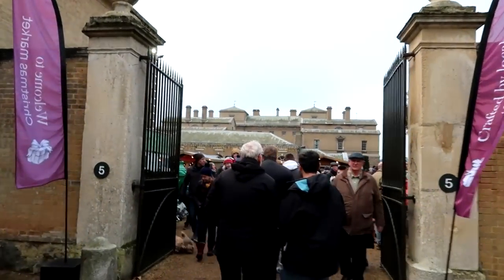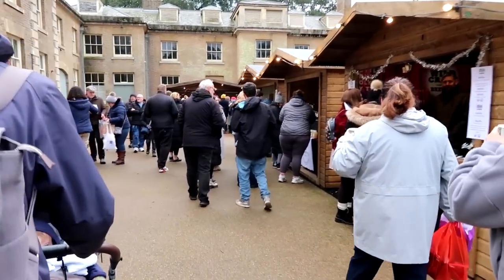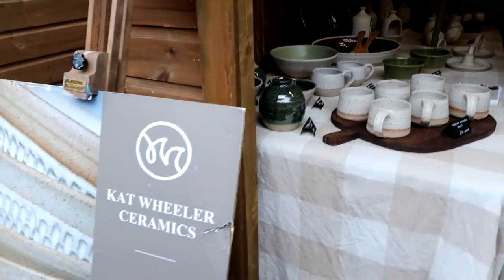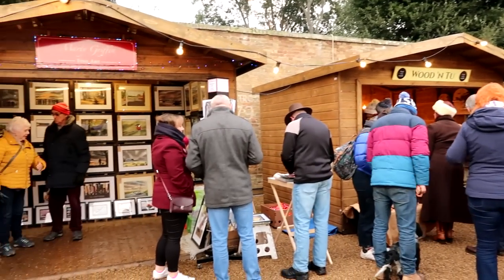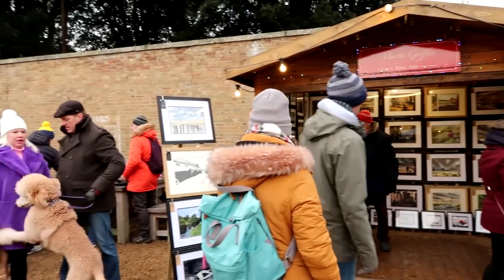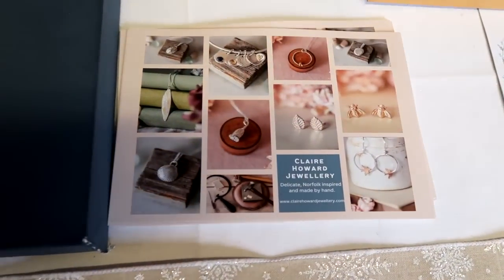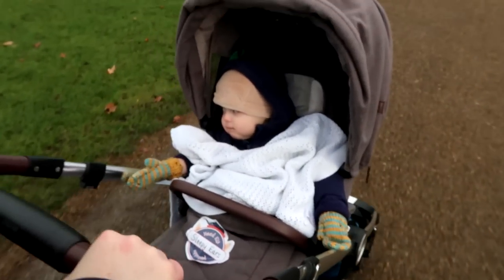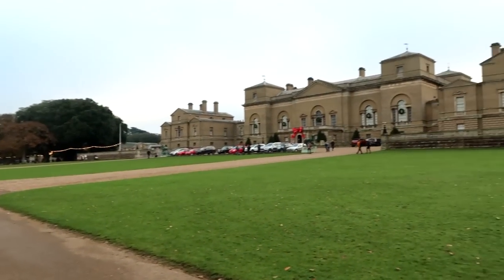So we went there and had lunch to start with, and then we walked around this Christmas fair that they had that sold lovely foods and all different bits and bobs that you can buy for Christmas presents, etc. But it was really, really busy, so we didn't spend too long there, and also it was really, really cold as well. So we started to have a little bit of a walk around the outside of the hall, but it was just too cold to stay too long.